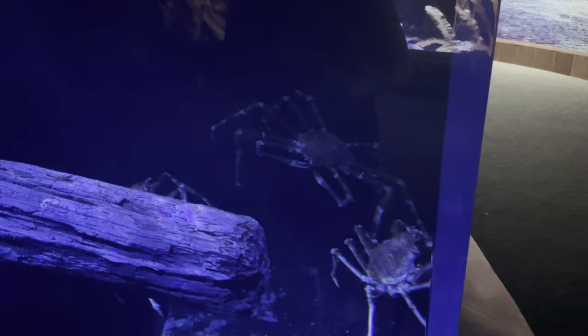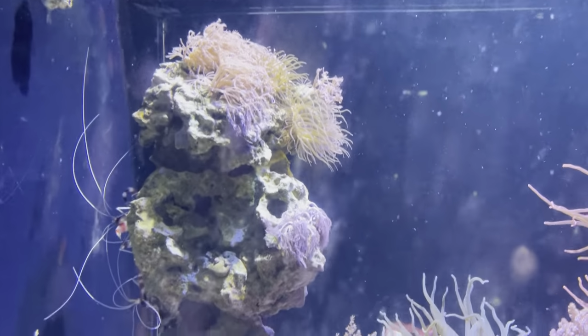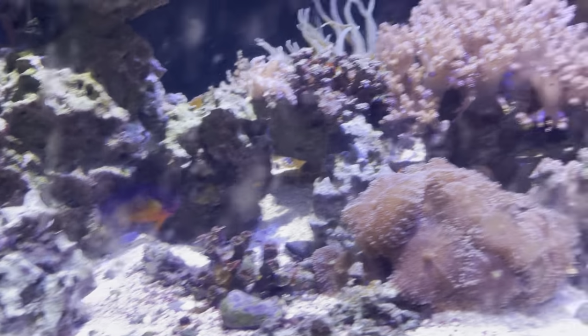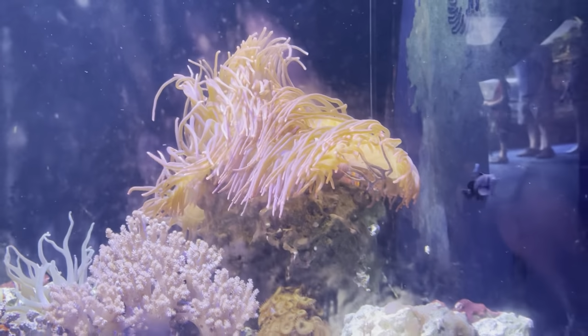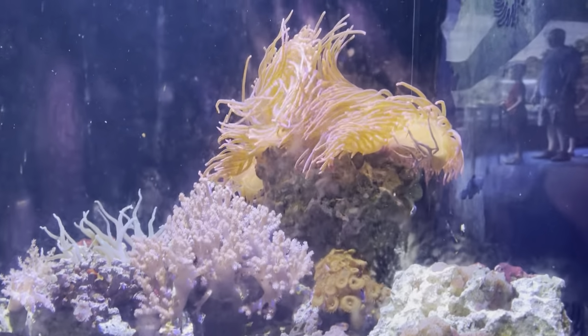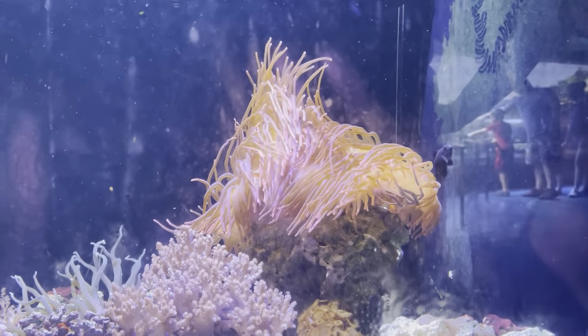And got some snails and some shrimp over here, and some fishies. And look at this anemone. Wow. It's majestic. It is really majestic. Like, I would only hope my hair looks half this good in the water.